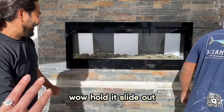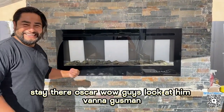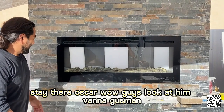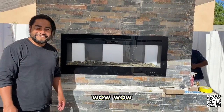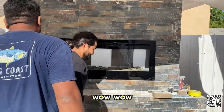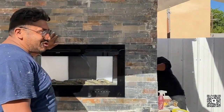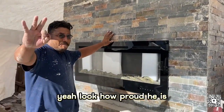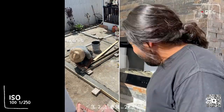Wow! Hold it, make sure it doesn't slide out. Stay there, Oscar. Wow, guys, look at him, Vanna Guzman. Wow. Wow. Yeah, look how proud he is. That's right. That's the proud stance.